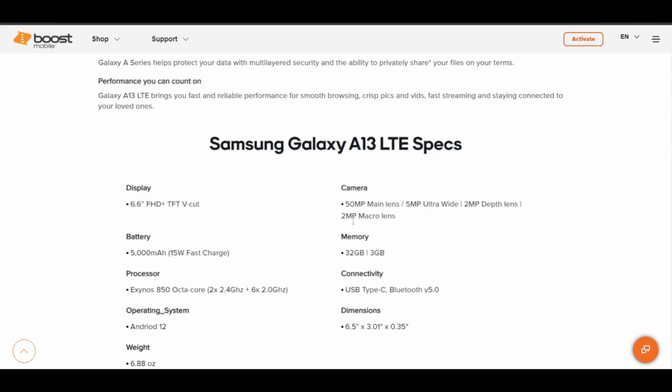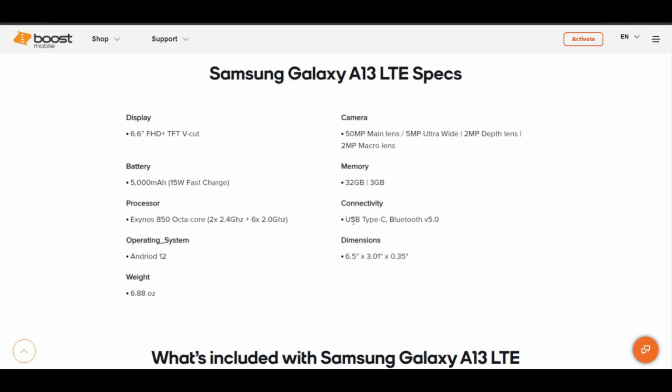Specs: the Galaxy A13 has a 6.6 inch Full HD Plus TFT V-notch display, 5000 mAh battery with 15-watt fast charging. It has an Exynos 850 octa-core chipset, Android 12 with One UI 5.0. The Galaxy A13 weighs 6.88 ounces. Y'all will also have a quad camera setup in the rear: 50 megapixel main, 5 megapixel ultra wide, 2 megapixel depth, and a 2 megapixel macro camera lens in the back with flash, 32 gigabytes of storage, 3 gigabytes of RAM. It also comes with Type-C charging and Bluetooth 5.0. Your dimensions on the Galaxy A13: 6.5 inches height, 3.1 inches width, and 0.35 inches depth.